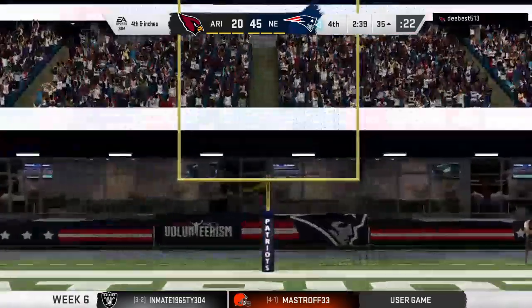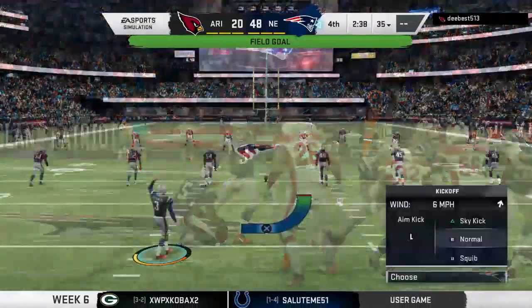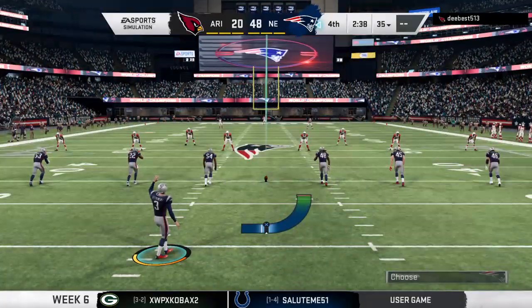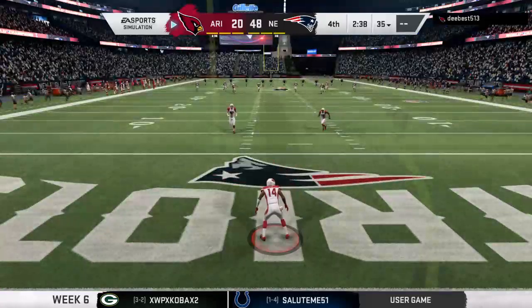And this one is right down Broadway. And that will extend their lead even further. These kickers now, it's like we take them for granted. Kicks like that used to be such a big deal, and now you just expect them to make it.